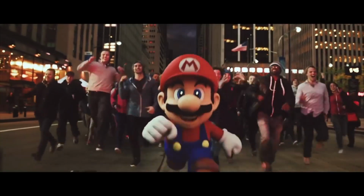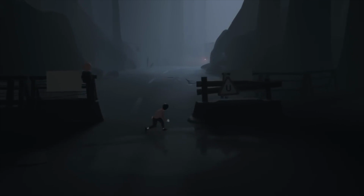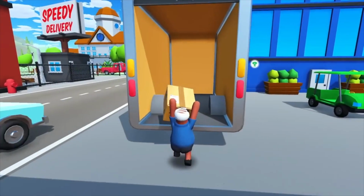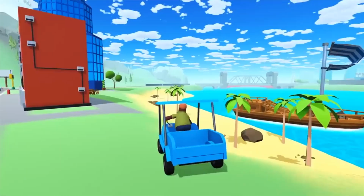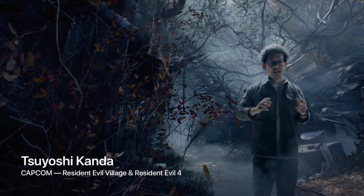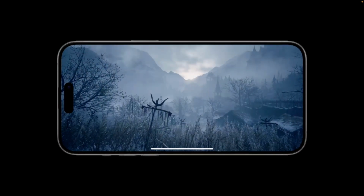Typically, when a game costs money up front, it can usually mean that the developer is committed to making a high-quality product, such as Resident Evil 4 and Resident Evil Village. They don't need to rely on in-app purchases to make money, so they can focus on making the best game possible. Resident Evil 4 is a great example of this. It's a full-fledged console game that has been ported to iPhone.